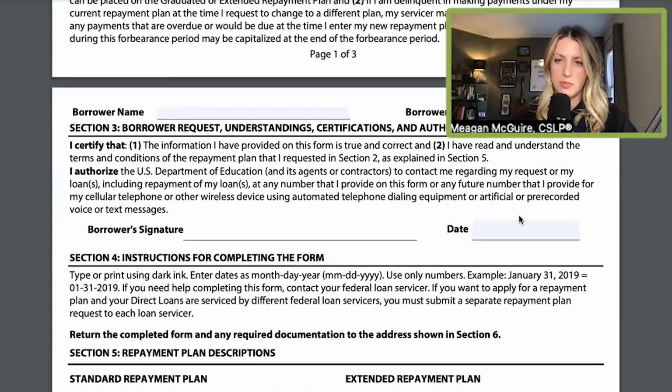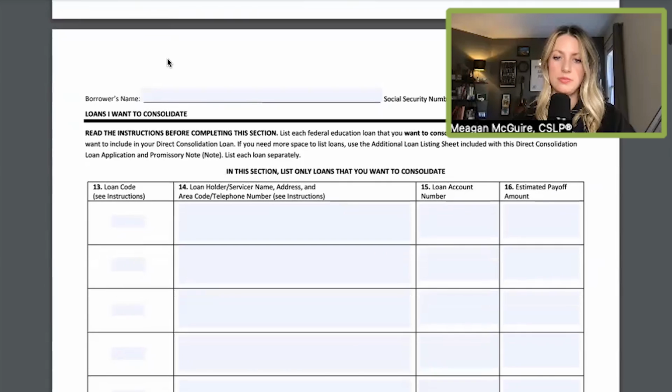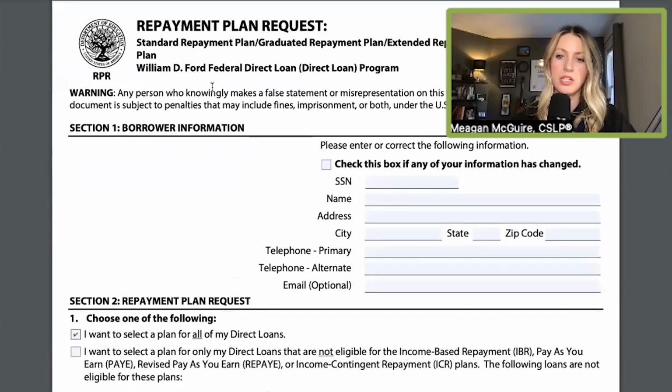So let's back up and recap. Once I've identified the loans that we're splitting up, we get the loan details from pretending like we're doing the online consolidation application. We input those into the paper consolidation application. Just input all that data. And then we also print out this repayment plan request twice. It'll be identical. Both will do the same thing. The consolidation applications will be a little different, right? Because we're sending loans to different companies for consolidation, but the repayment plan request will be the same.